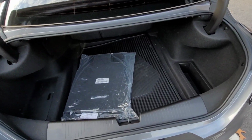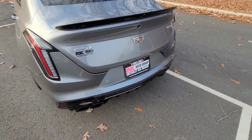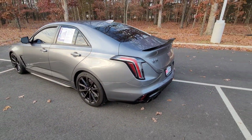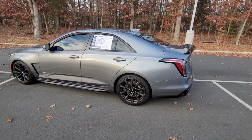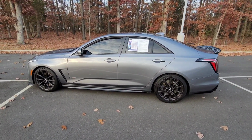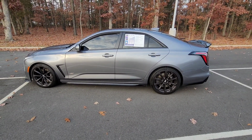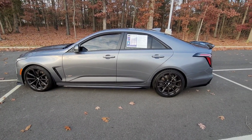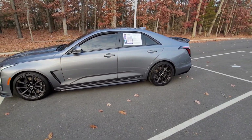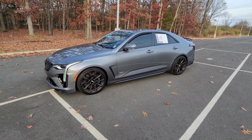But overall, let me know what you guys think of this vehicle. I mean, it is nice and gorgeous, and it gets the job done for what it does, which is a daily driver that you can take to the track and just do amazing lap times in, while still giving you close to 25 miles per gallon. Now of course, if you do take it out on the track, you probably won't be getting that good of a MPG rating. But regardless of that, guys, let me know what you think of this car.